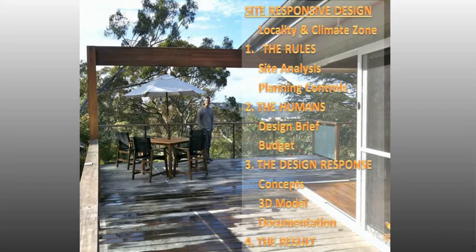So having started with our site analysis and the design brief, we then put those in front of us and say, okay, what do we now do to answer the question that they have posed? And so the design concept is produced, do some 3D modelling. The 3D modelling should tell us how buildable the structure is. We can do some studies and find out what's going on with solar access and so on. And then just to follow through with the documentation and through to the construction. And then lastly, we'll just look at the result.